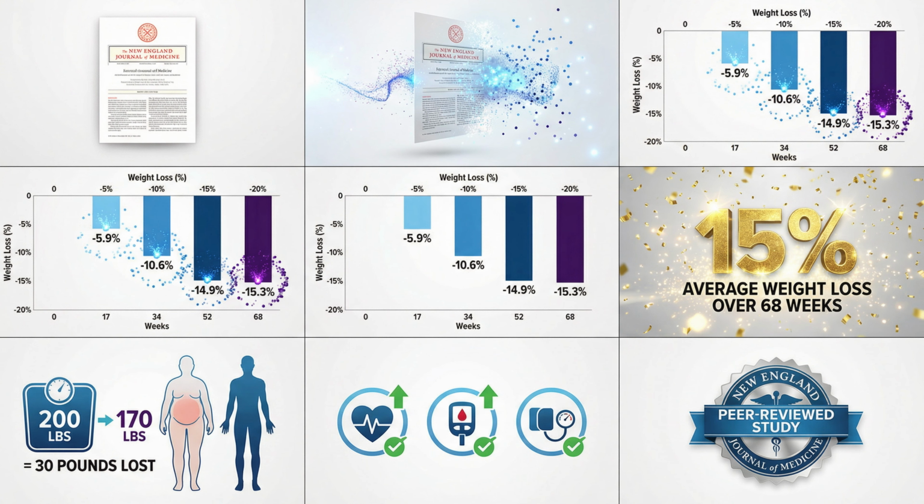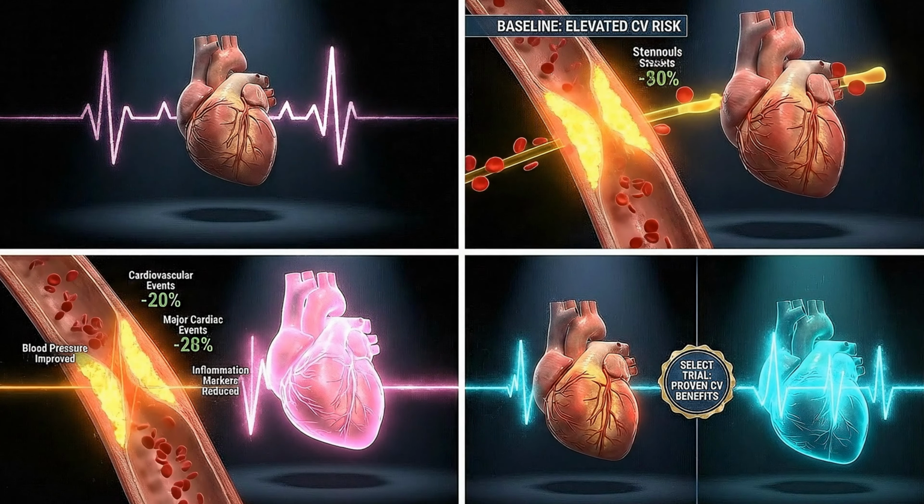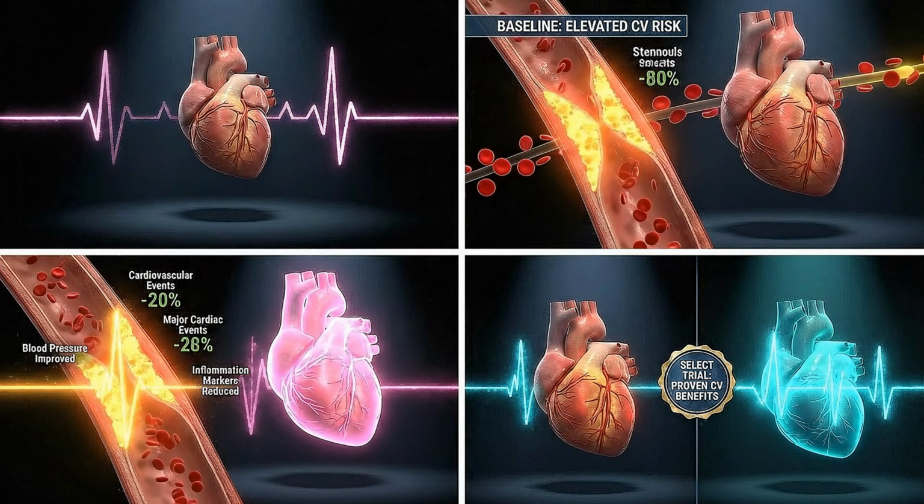The clinical trials are impressive. The STEP 1 trial published in the New England Journal of Medicine showed patients lost an average of 15% of their body weight over 68 weeks. That's 30 pounds for someone who weighs 200 pounds. But beyond weight loss, we see improvements in hemoglobin A1C, blood pressure, cholesterol, and inflammation markers. The SELECT trial even showed cardiovascular risk reduction in patients with pre-existing heart disease. These aren't cosmetic medications, they're metabolic interventions.